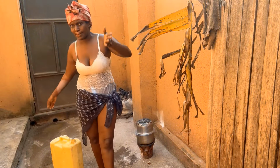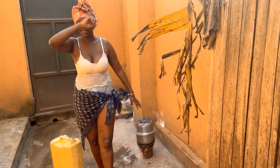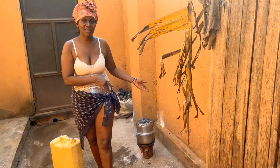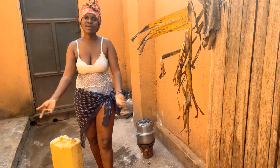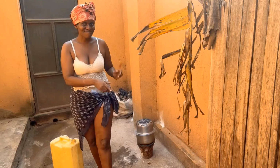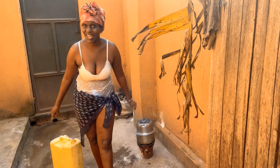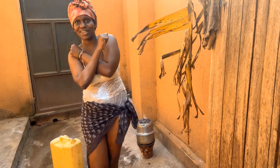Let me go and get my basin ready, then we go and take a bath as I leave the milk boiling. When I get the water off, I'll put the milk, it's boiling, then I'll be taking a bath, and then we come back, we make something else, and then we go and take breakfast. That's how we do it here in the village. Simple life, simple living, everything is simple.